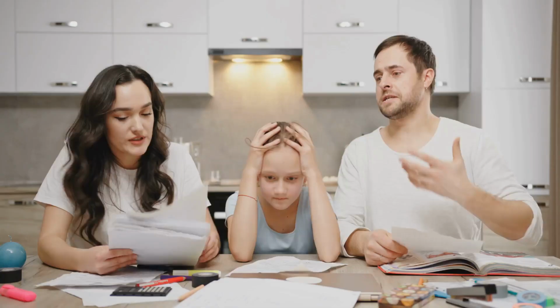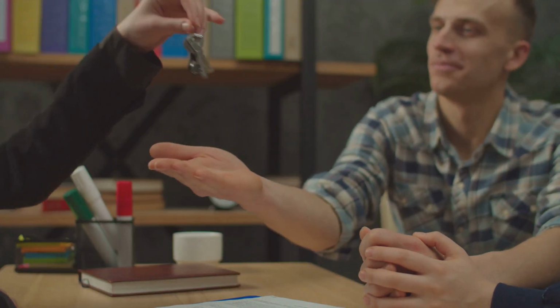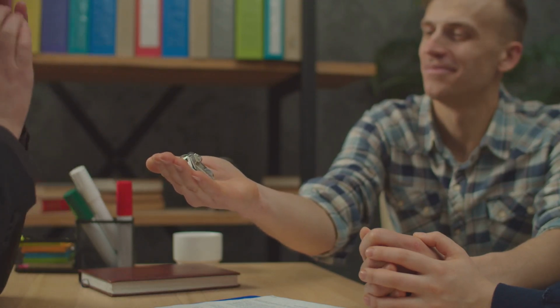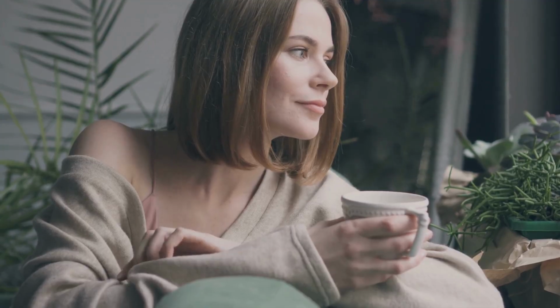A sudden loss of income can make your mortgage unaffordable. Lease purchase provides an upfront cash cushion and steady monthly payments, helping you avoid foreclosure or a desperate sale. You gain time and stability to recover.